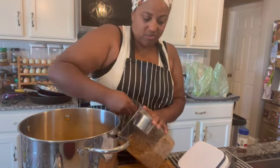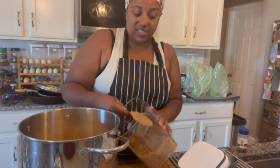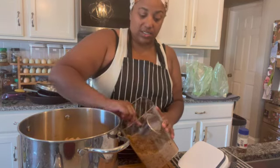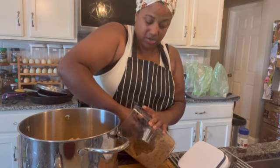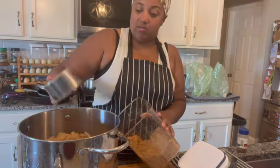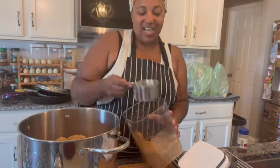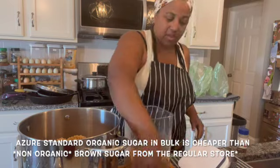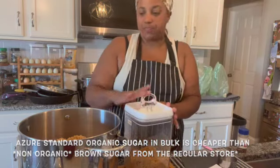Then 2 cups brown sugar. Again, we make our own brown sugar here just because it's easy, so I just add a cup of molasses to organic cane sugar because it's cheaper than buying organic brown sugar and cheaper than buying brown sugar, honestly. Okay, so we've got 2 cups of brown sugar added.